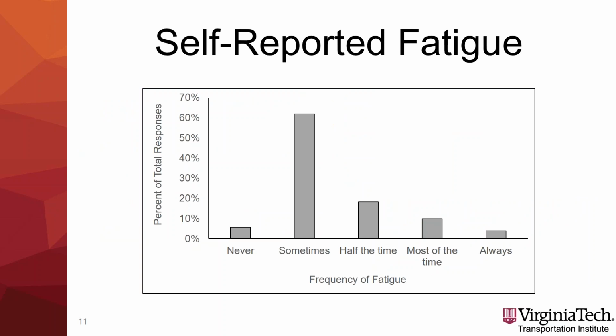The next question was asking how frequently the operators experienced fatigue or became tired during snowplow operations. The main takeaway here is that 94% of all the operators who responded to the question said they became tired at some point when they were operating a snowplow. You can also see approximately 35% of the drivers said they became fatigued at least half the time, if not more frequently. And then approximately 15% of the drivers said they were tired most of the time or always while operating a snowplow. So this is a prevalent problem, an issue that operators are constantly dealing with. So it's a really good project and it's a worthwhile topic that needs to be looked at.